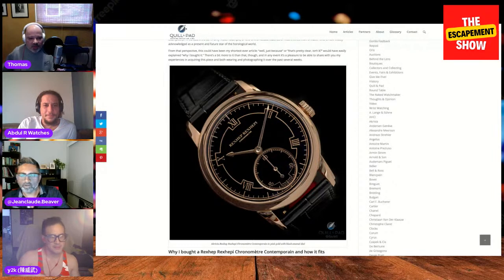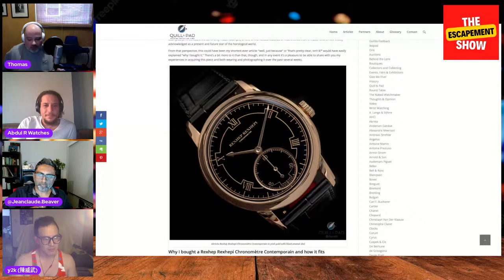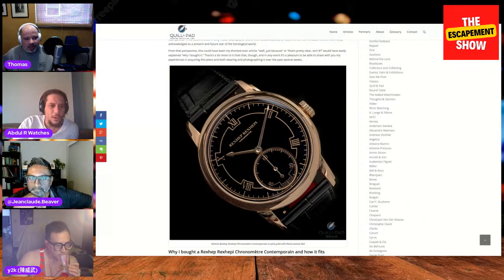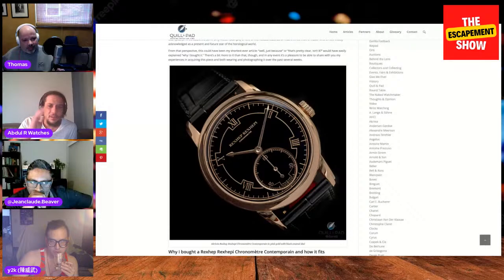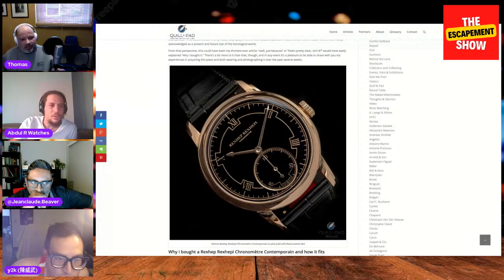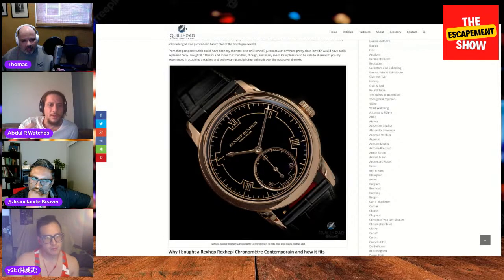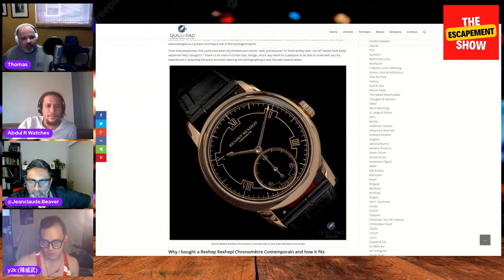So move on to your next pick, Abdul, the Akrivia Chronomètre Contemporain. Yeah, and this one goes back to the first concept that I was talking about. Back to independence. Yeah, exactly. Watches that in 50 years we will see a lot of people copying, saying, "Oh, this watch is inspired by a Rexhep Rexhepi Contemporain." And I think this design, this look of bringing back the 1920s, 30s watchmaking will be back again in 50 years. It will be back again in 100 years.